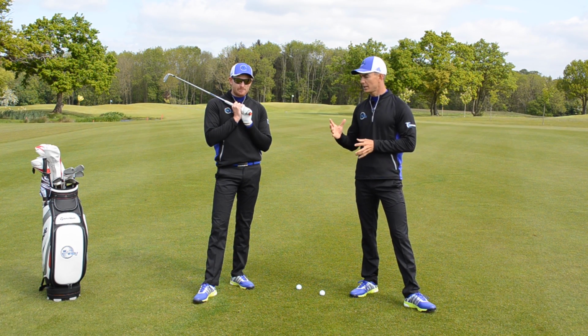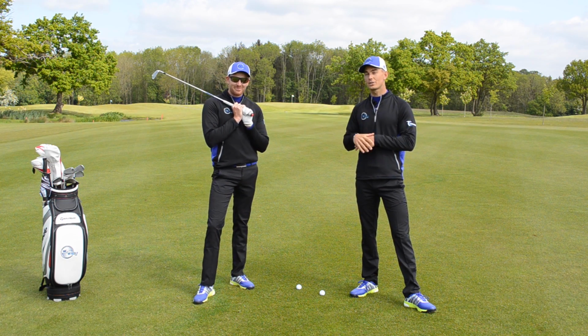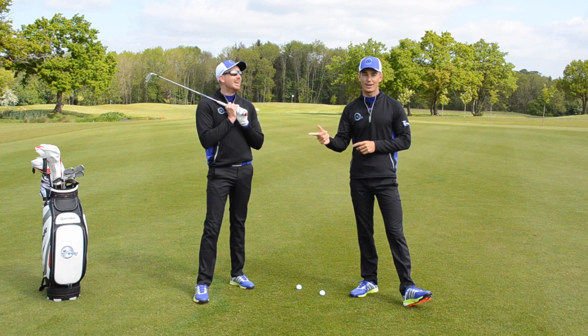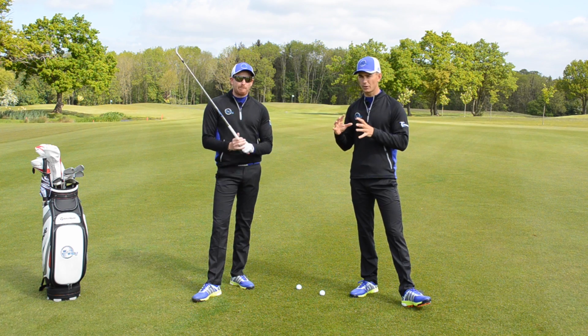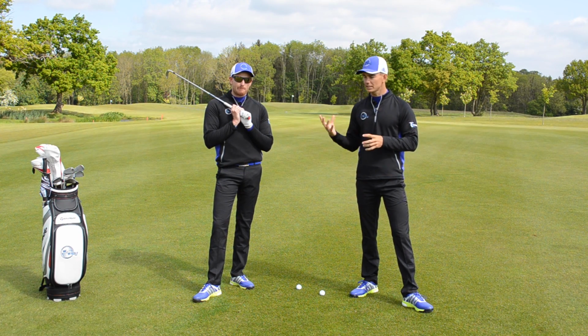Now, Cameron's saying that he gets some slices. He's left-handed, so we better get this right. He slices it to the left, there we go, and he hooks it to the right. Now, when anybody gets both these shots, a hook and a slice, the alarm bells start ringing, and we say, right, there's got to be a club face issue in the golf swing. So, Piers, let's get into the golf swing, shall we?